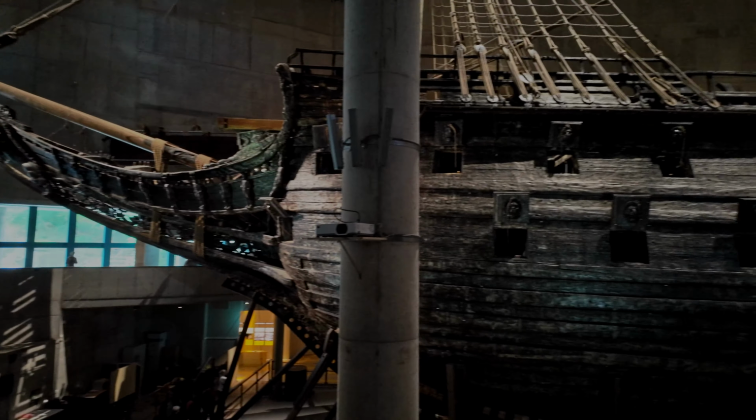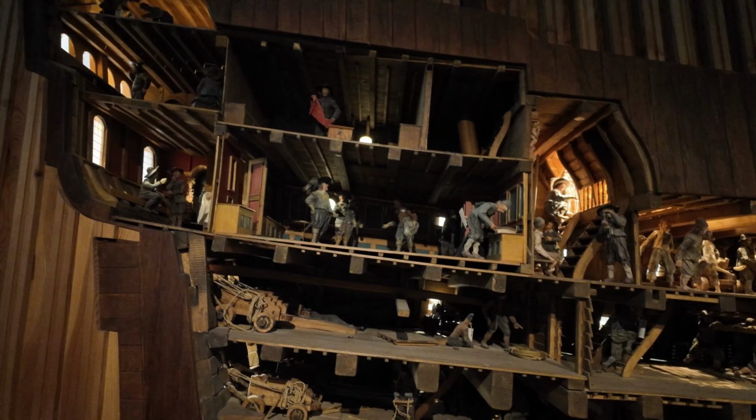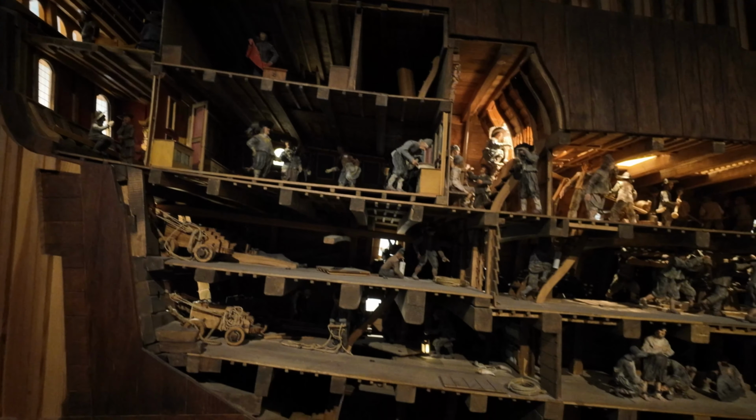But first, let's view the inside of the Vasa. Again, the museum has a wonderful scale model there, showing the five decks and everything that goes there. Note at the bottom, there's a narrow space that contains 120 tons of stone ballast. Again, we'll be talking about that in just a bit.